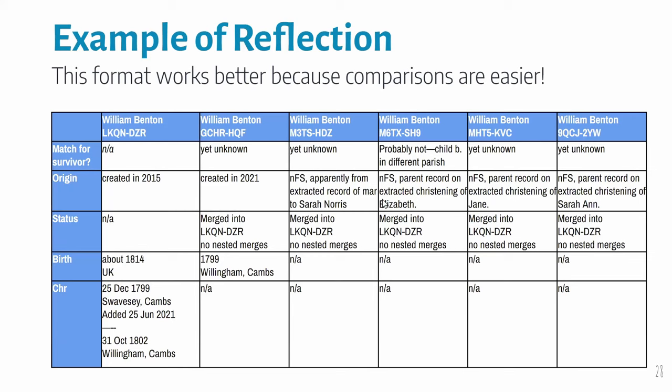For those of you who aren't familiar with extraction, it's just the name for the old indexing program. And those extracted or indexed records were in the old days often added to the previous systems, and they ended up in Family Tree. And where were they born? Where were they christened? And you can't see going down, but I also have, where were they married? Who did they marry? Who were their kids, et cetera, et cetera.